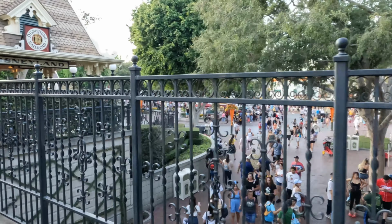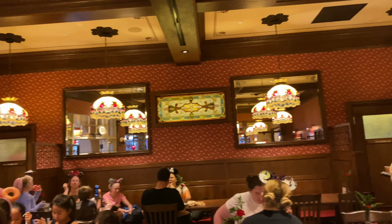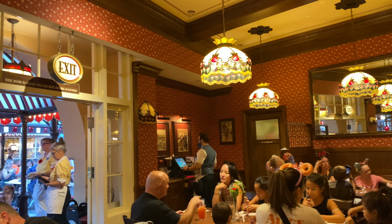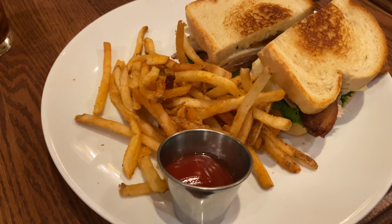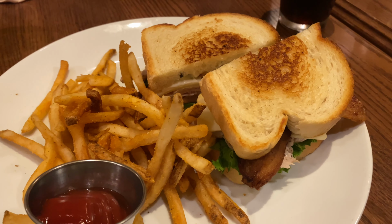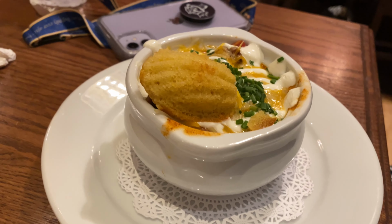Soon enough, we were back at Main Street Station. And after spending some time exploring Main Street, it was time to get some food with a friend from the UK. We went to the Carnation Cafe, where I had the roast turkey club sandwich, and the other half had Walt's chili. And both of these were very tasty indeed.